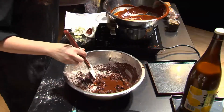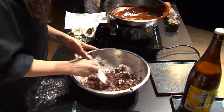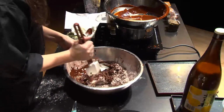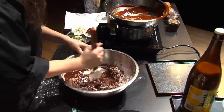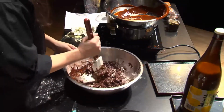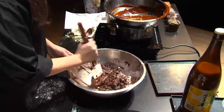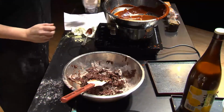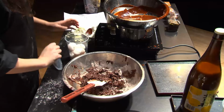And what makes these brownies a little special besides the miso is that we actually use melted chocolate rather than just cocoa powder. If you buy brownie mix in the stores, those will typically just have cocoa powder in them, but we actually melt chocolate down, high quality chocolate. And then again, we're gonna add our eggs one by one.